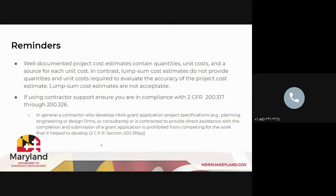And then the last thing is just that I like to make sure people are aware of the provisions surrounding utilizing contractor support for developing your applications and then subsequently implementing your projects as well. In general, the way I like to describe this is that you cannot have somebody help you write the test and then they also get to take the test as well.